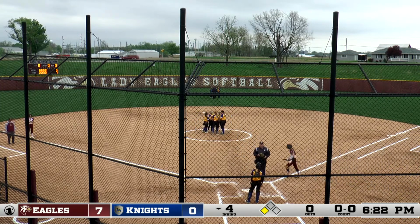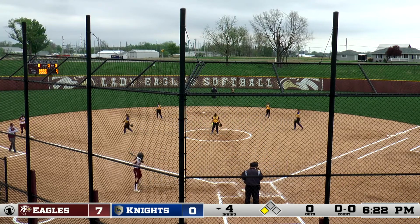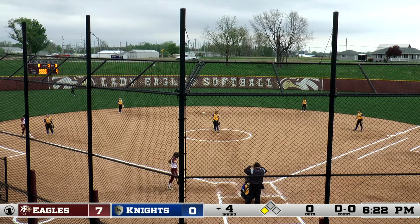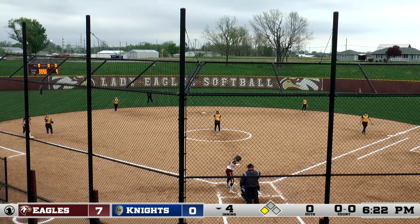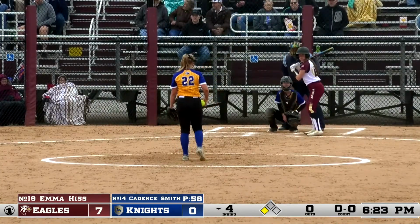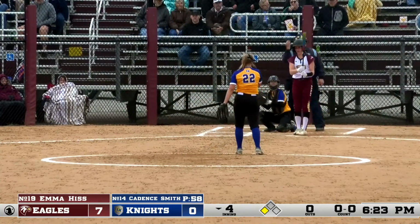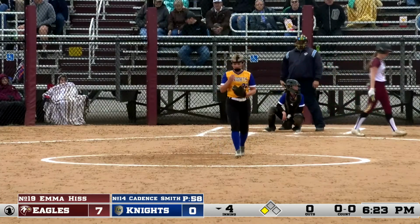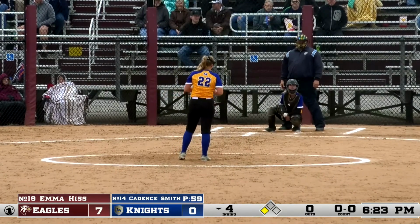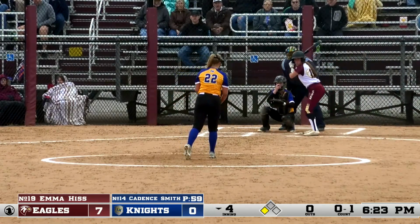And now Blue interrupts for a quick moment, and now East Noble disperses from the mound, and number 19, Emma Hiss, getting ready to bat for Columbia City. Runner on third base, number 14, Hannah Licky. First pitch, swing and a miss for strike 1. Count 0-1 now.